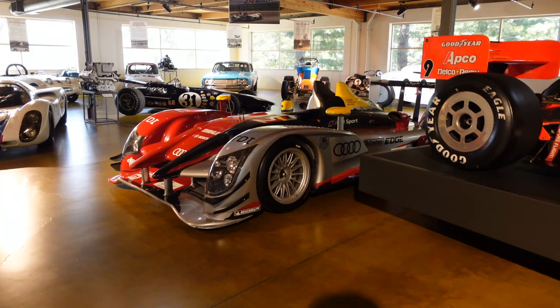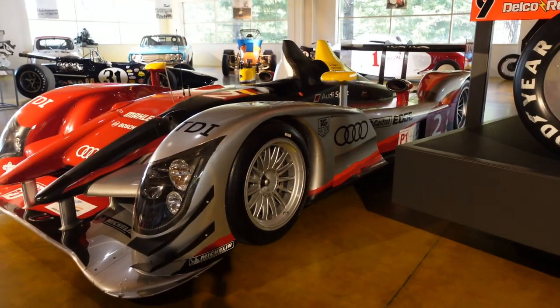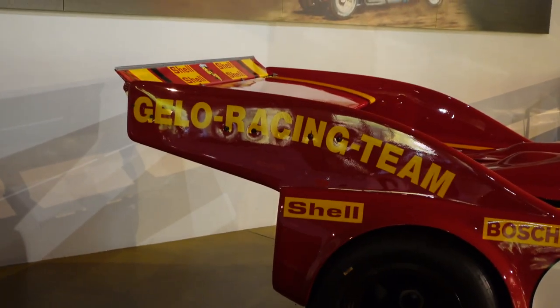This one over here has got to be the most aggressive looking one out of all of these. Even those wheels are super nice. There's no way this isn't fast, bruh. It's like a jet. Jello Racing Team? Ain't no way. Shout out Jello.